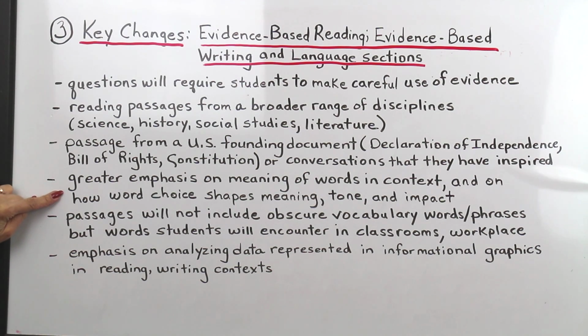There'll be a greater emphasis on the meaning of words in context and on how word choice shapes meaning, tone, and impact. Passages will not include obscure vocabulary words and phrases, but words that students will encounter in classrooms or in the workplace, like synthesis or empirical. There'll be an emphasis on analyzing data represented in informational graphics in reading and writing contexts.